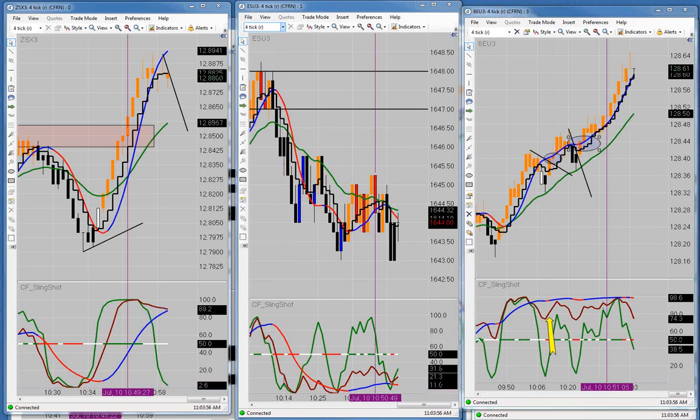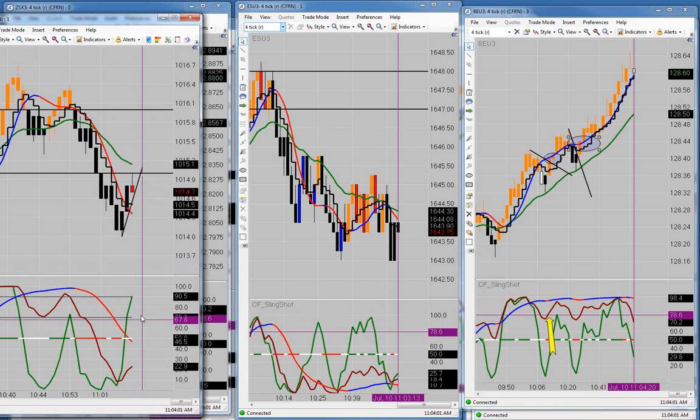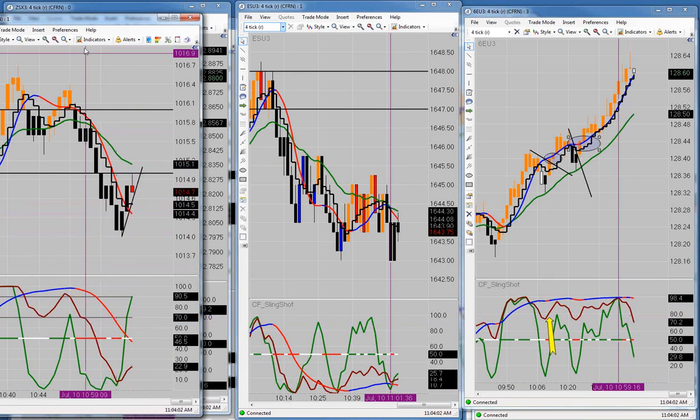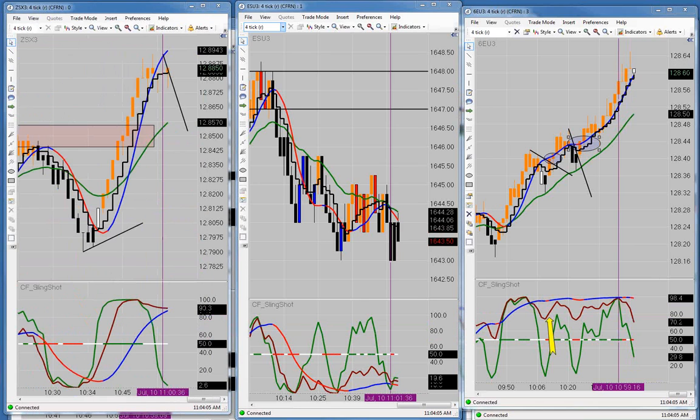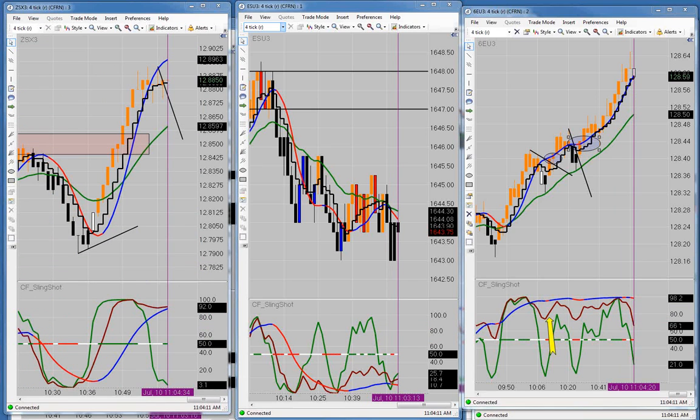Okay, the Russell is nearing the BBC on this pullback. It just needs a down close below the trend line at the moment. This bar has a high of 10.15. It'll have a low of 14.6. That won't be below the trend line. That'll be at the trend line.